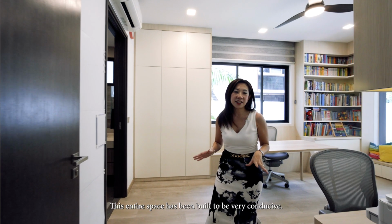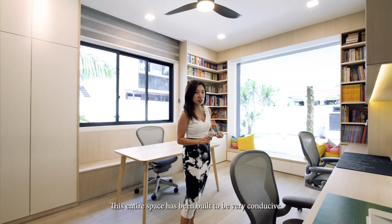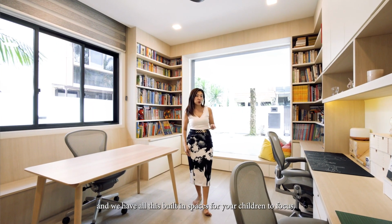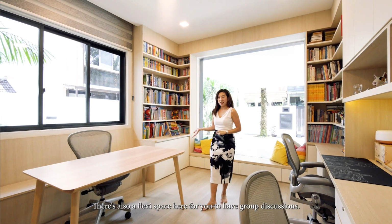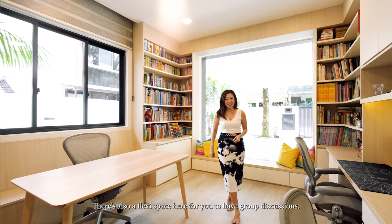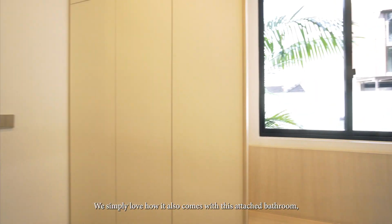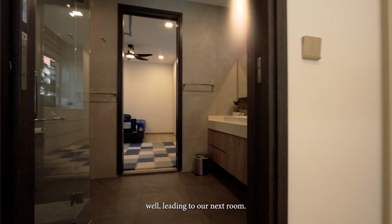Now you can see this entire space has been built to be very conducive. The window is actually soundproof, and we have all these built-in spaces for your children to focus. There's also a flexi space here for you to have group discussions. We simply love how it also comes with this attached bathroom, leading to our next room.